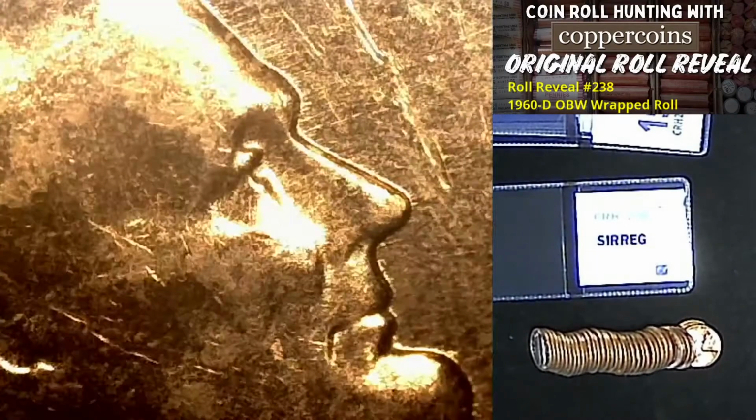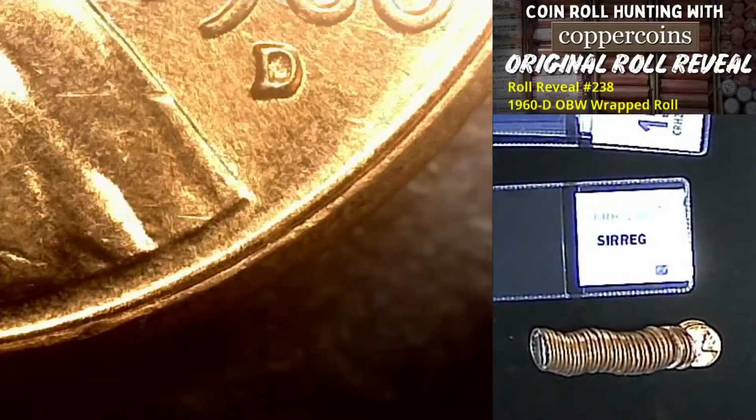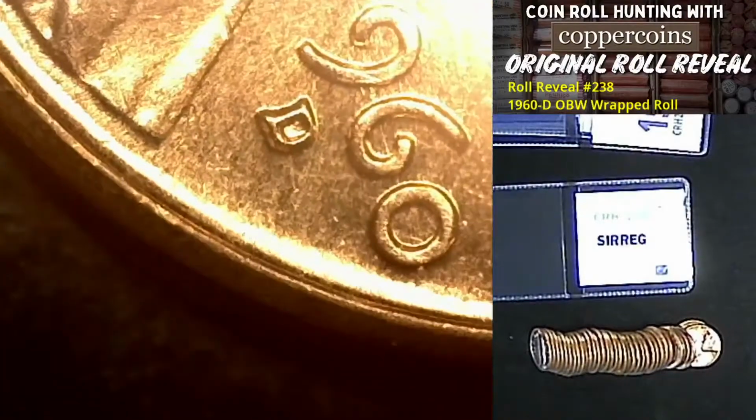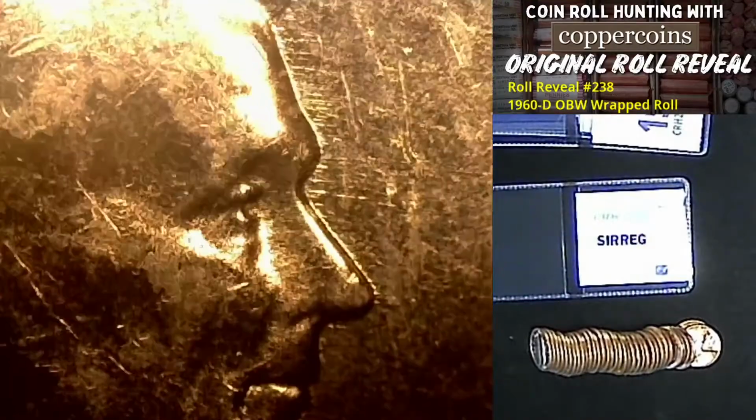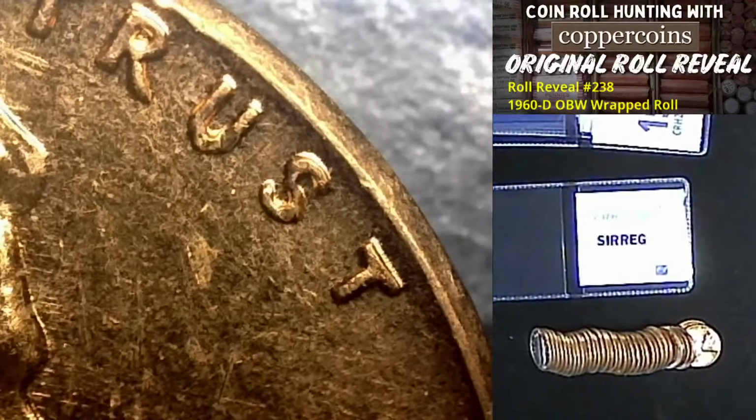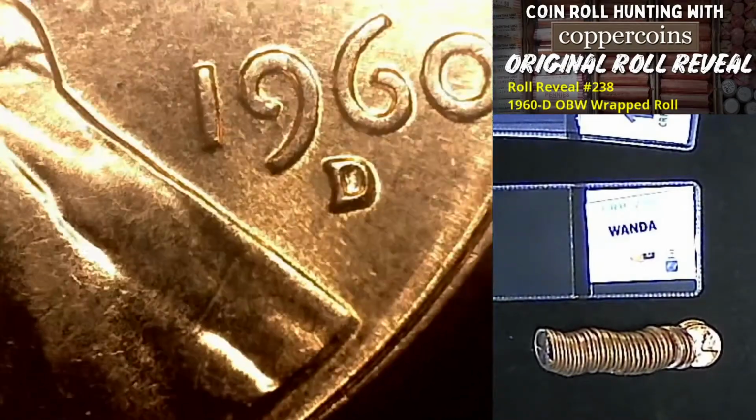So, here's one for Sir Egg. And Sir Egg gets, this looks like a really shiny coin here. Very shiny coin, but we have no RPM. And it's not a double die lid. Not doubled anywhere else, so we're going to move on from this one. Seems like this might be another one of those rolls where you end up with all the RPM stuff in the first half of the roll. We've missed two in a row now.